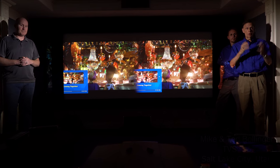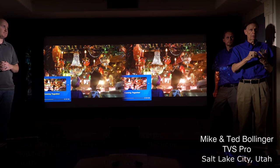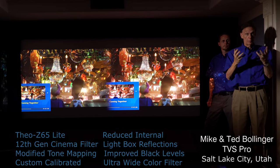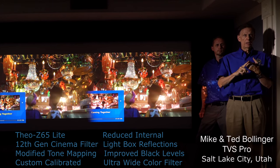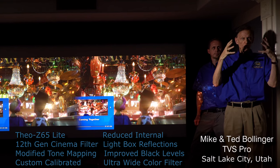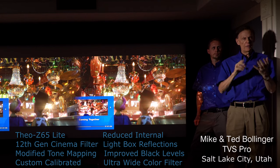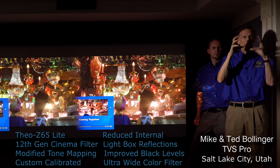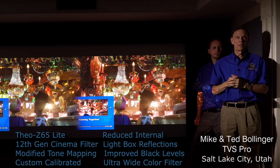Thanks, Kris. And for those who don't know, the Theo and the Theo Light have three differences from the regular Optima. The first one is we insert a 12th generation cinema filter, which we call Pure Chrome. We helped develop it. The second thing is we are able to redo the way they tone map to the screen. We wanted to favor more of the mid-tones and the skin tones, and I think you'll be able to see that. And the third thing is we are able to reduce the reflections inside the light box somewhat so that our black level is even significantly lower than a normal unmodified Optima. So with that, let's begin.